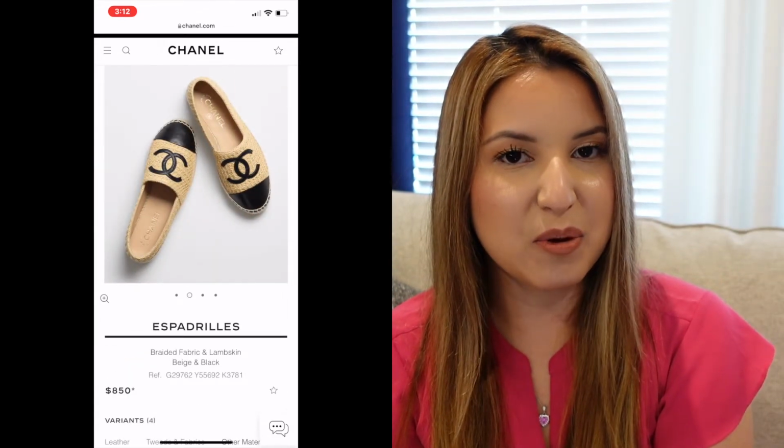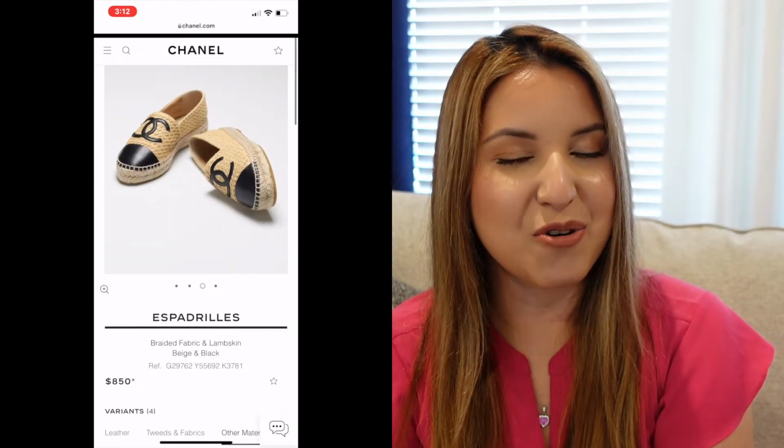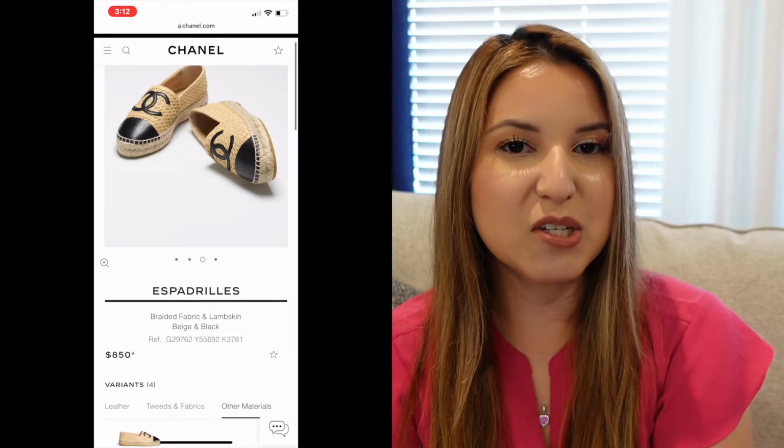That one retails a little bit more than the other one, so $800 for the all leather or $850 for the special edition ones. I think for the purposes of this video, I will do the standard beige with black espadrilles at $800. That leaves us with $1,150 left on the budget.